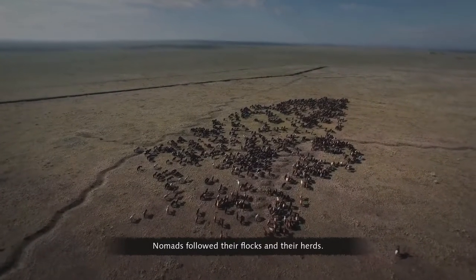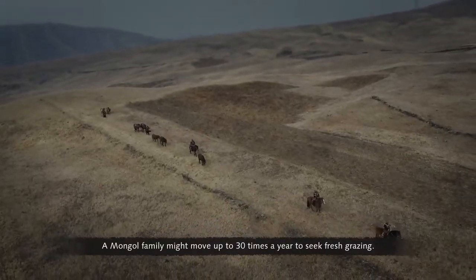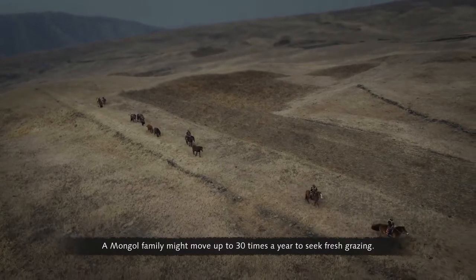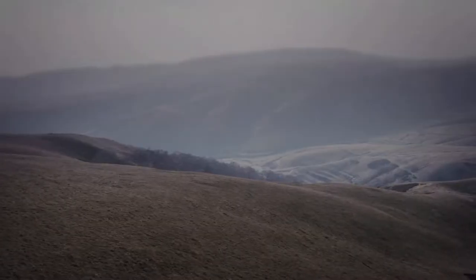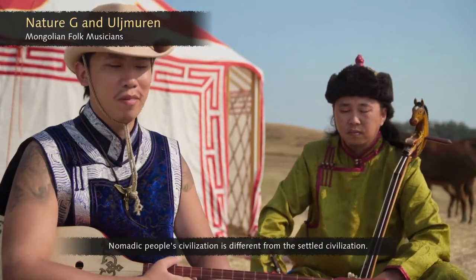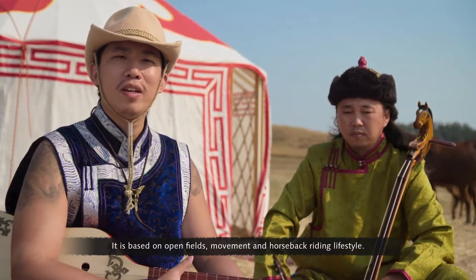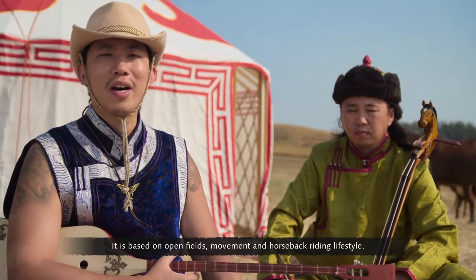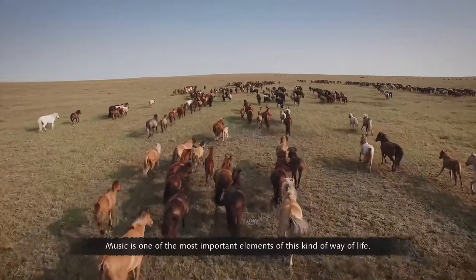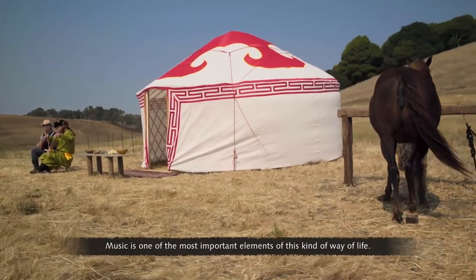Nomads followed their flocks and herds. A Mongol family might move up to 30 times a year to seek fresh grazing. Nomadic people's civilization is different from the settled civilization. It's based on open field, movement, and horseback riding lifestyle. The music is one of the most important elements of this kind of way of life.